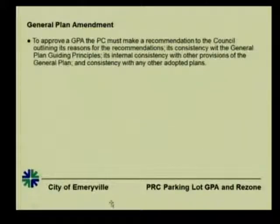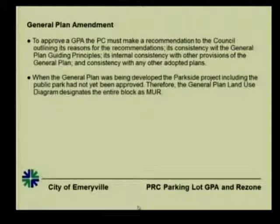The rezoning would rezone the proposed PRC parcel to MUR, and it would leave the city property as park open space. So, to approve a general plan amendment, the Commission must make a recommendation to the Council outlining the reasons for the recommendation, its consistency with the general plan guiding principles, its internal consistency with other provisions of the general plan, and consistency with other adopted plans.